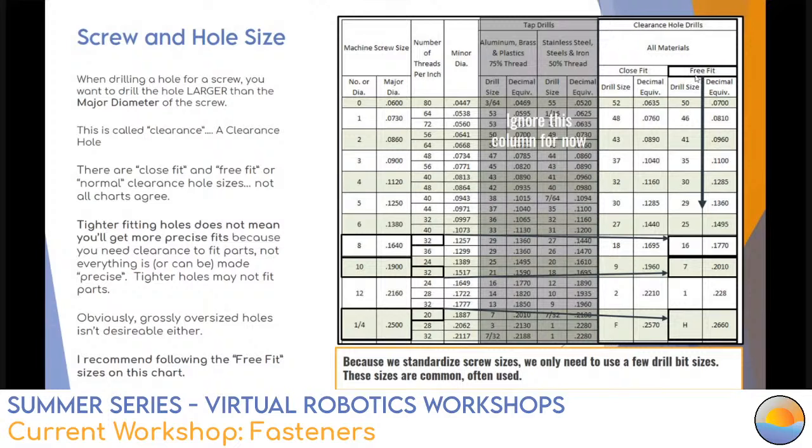You go into SolidWorks and you'll say, I want a precise fit. This is my big point here: a tighter fitting hole does not mean you'll get a more precise fit, because you need that clearance to fit the parts, and not everything is or can be made precise. If you tighten the hole too much, then the parts aren't going to fit. Then you try to assemble your robot, you end up drilling the hole out anyway, and you lose the precision you put into locating that hole. So obviously, a grossly oversized hole isn't desirable either.